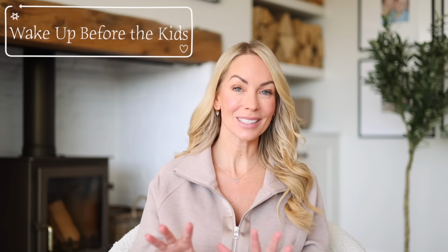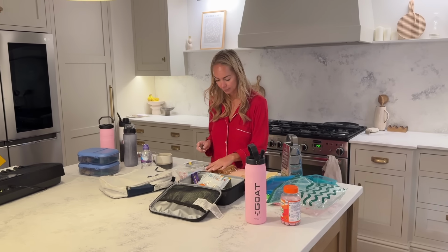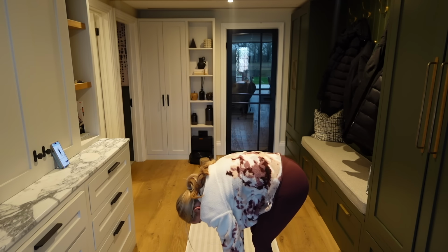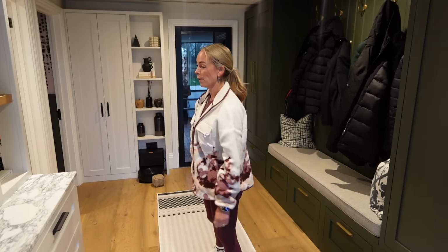So my first tip is to wake up before your kids, and I don't want you to click off. I'm not talking about waking up at 5 a.m. or hours before them. I am literally saying 20 minutes, 15 minutes before them, just so you can wash your face, get dressed, do a few things for yourself, maybe even have a cup of coffee in peace before the morning madness. This makes such a difference because as soon as the kids get up, they're going to be asking you for breakfast, they're going to be asking you questions, they're going to need you. So even just waking up a little bit before them and getting yourself a little bit organized can make such a difference.